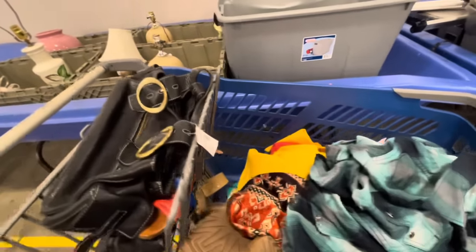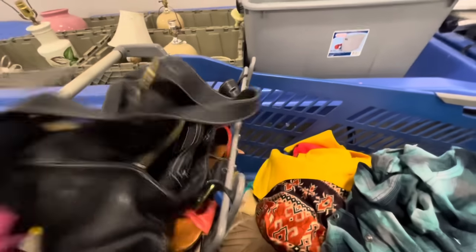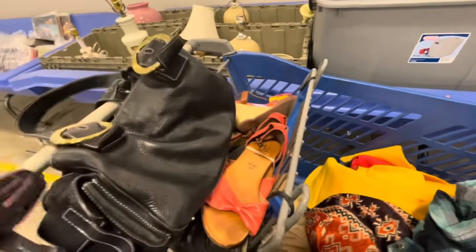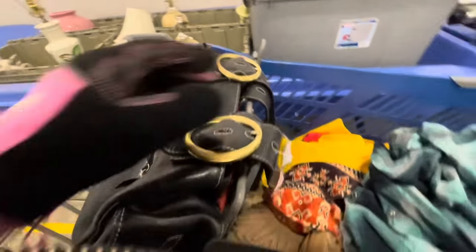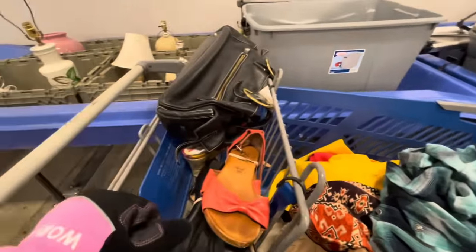Okay, let me go through the things I found at this very quick but very productive bins trip. Okay, I've gotta go, so I'm gonna make haste. First, I found this aerosols leather bag. I didn't know aerosols made bags. There's some tarnishing, scratching to these, and Goodwill was selling it for $40. Holy moly, that's insane.